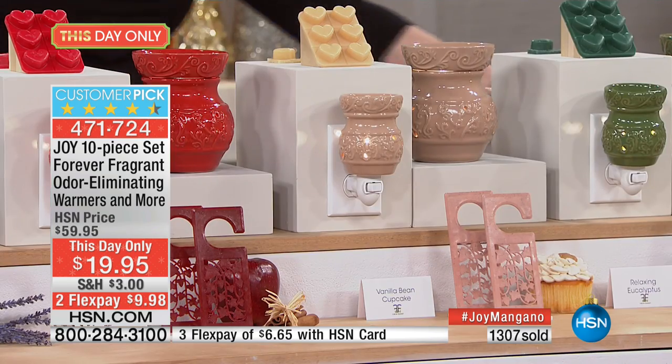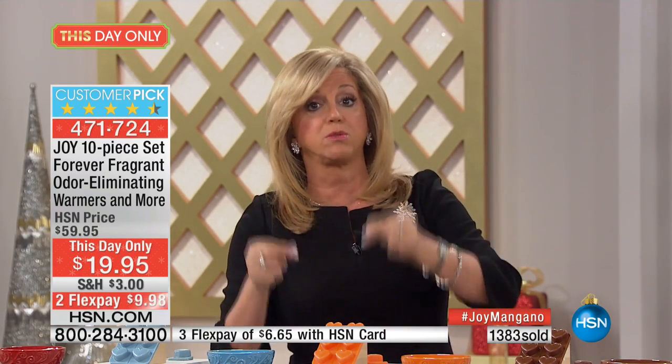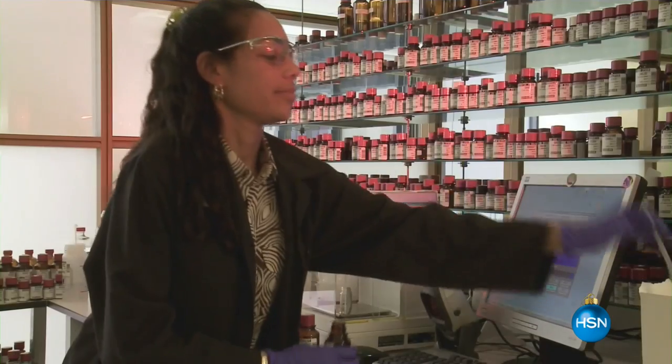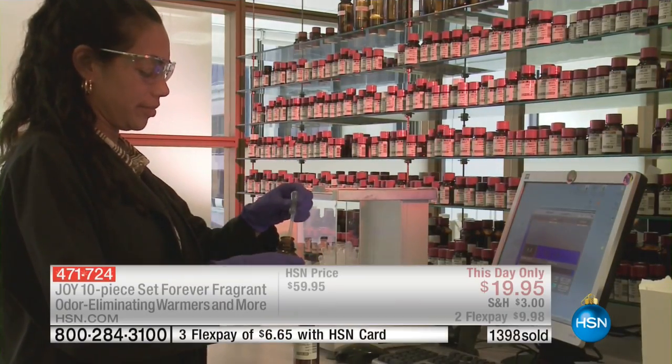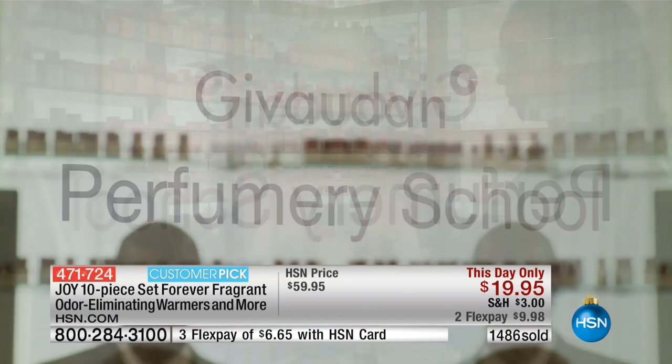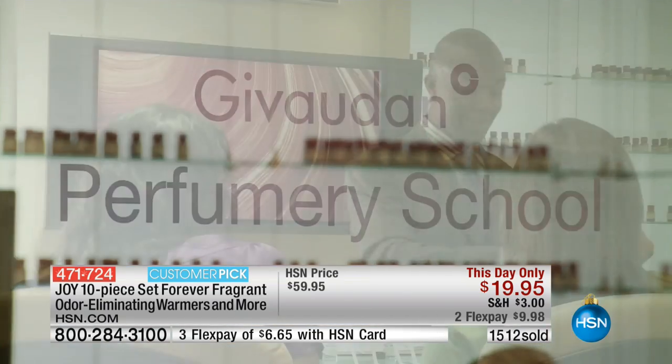I'm addicted to these. The scents are made like a fine fragrance. Givaudan is one of the most famous, world-renowned perfumeries, flavors, fragrances. We taste or smell something they've made every single day, any one of us. This is not just a home scent that's put together. This is made with top notes, like a fine perfume, and very subtle. If you have allergies or you're sensitive to smells, this is about longevity.